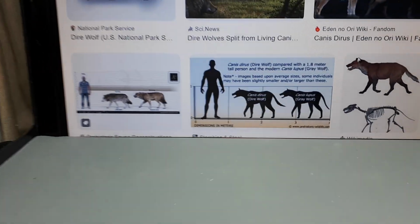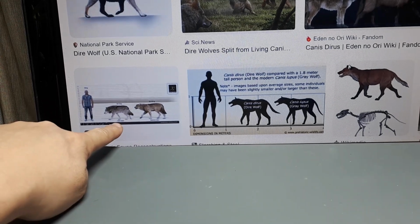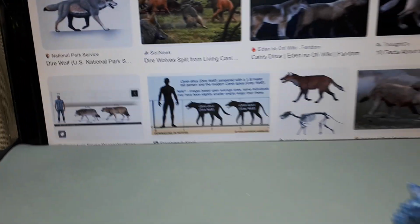Yeah, so that image is saying this is a regular modern wolf, Canis lupus, and this is a dire wolf, I think. I guess it looks a little bit different, but not much. So we basically have a cartooned wolf here.